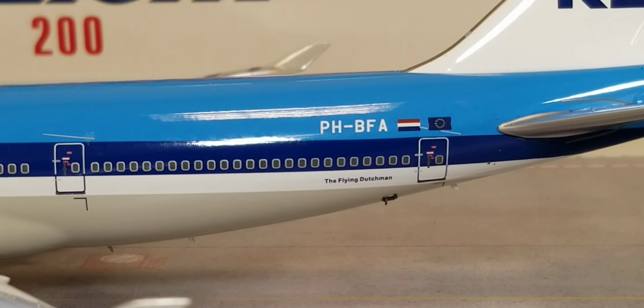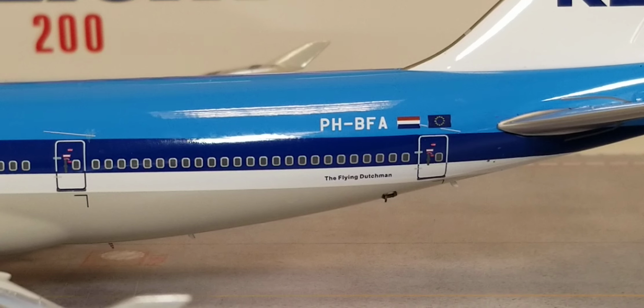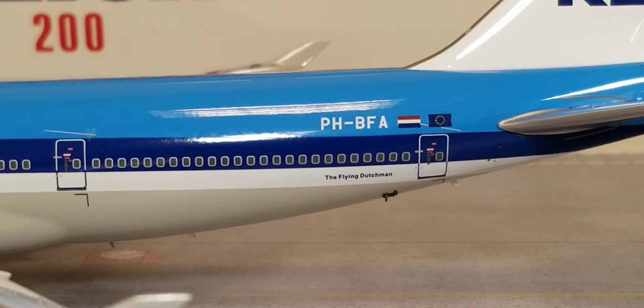All right, looking at the back of the aircraft here, where you see the Flying Dutchman. That's another name they use on all their aircraft. So right above the windows right here is the actual registration ship number, PH-BFA, which is this registration ship number right here.